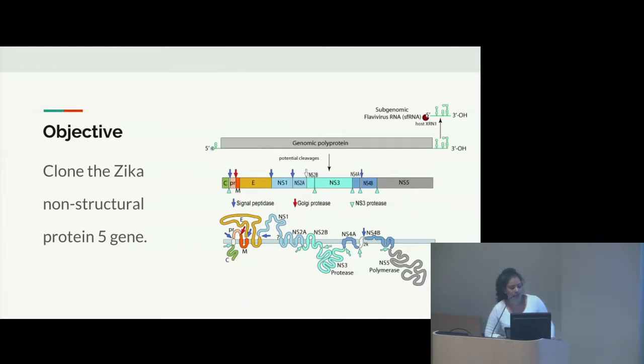So my objective was to clone the Zika non-structural protein 5 gene, which is located at the end of that diagram. And this protein plays a part in the replication of the virus. So if we can clone it and study it, then we can possibly figure out a way to stop it in its process and prevent the virus from being replicated. So it would just pass through your system and not really have an effect.